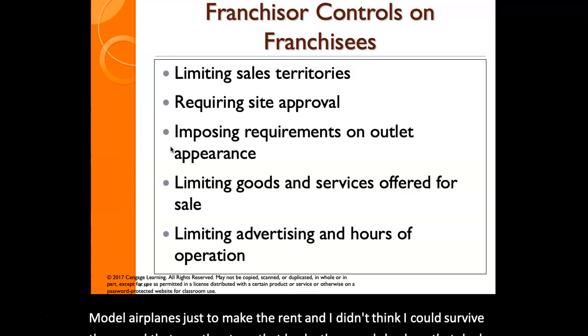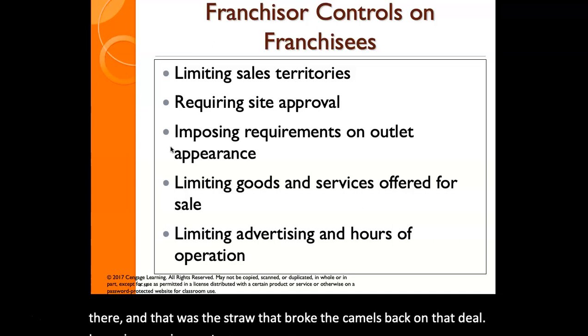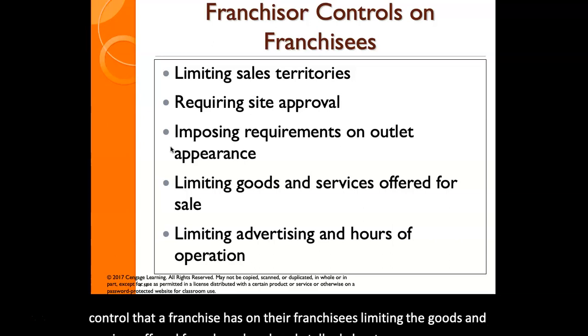Imposing requirements on outlet appearance. Obviously, all Pizza Huts, all Subways, all McDonald's, they all look relatively the same. So that's a control that a franchisor has on their franchisees. Limiting the goods and services offered for sale. We've already talked about that. Limiting advertising and hours of operation.